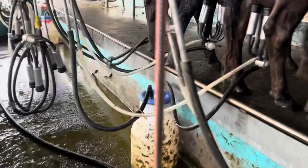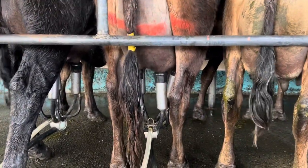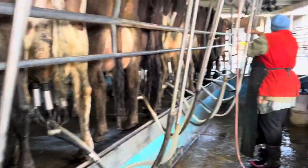We've got penicillin down here, all on the buckets. Where you treat them with an Orbenin LA, it just goes in the teat and goes up through them and eats away at that mastitis. Hopefully help on a bit.